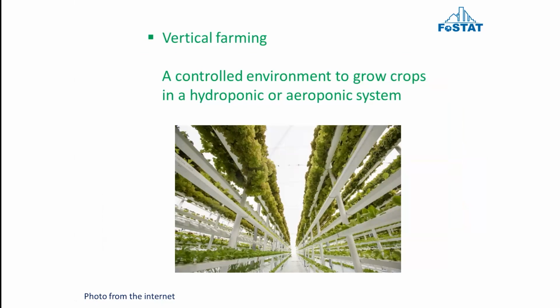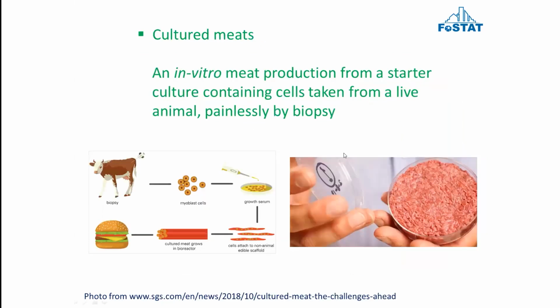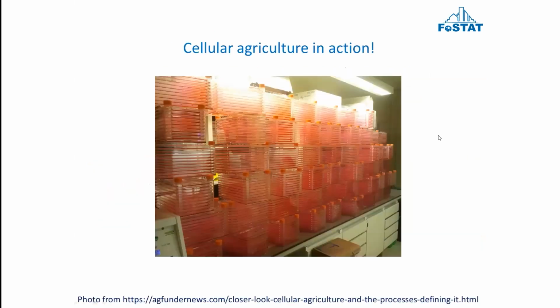Vertical farming is another interest. It is in a controlled environment. You can grow your own crops of vegetables in hydroponic or aeroponic systems. And this is the cultured meat that I mentioned earlier. You can grow your own meat in the lab, and it will become more available in the future as the technology advances. This is what they call cellular agriculture in action.